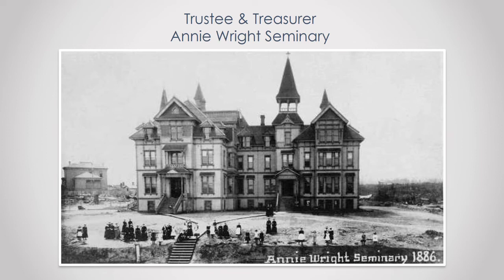This picture is taken from Tacoma Avenue. Think about Tacoma Avenue, right where Franco's the tailor's shop is and the Tully's. This is the site where the original Annie Wright was. Did they move to the school? No, they built a new school at the new location.